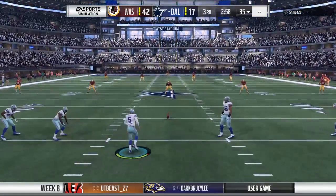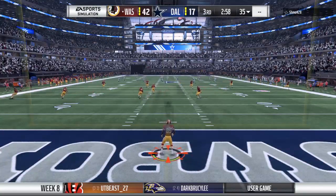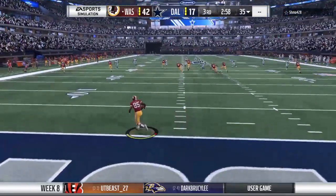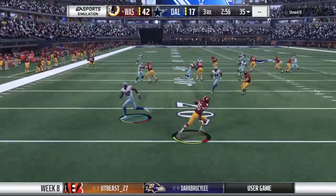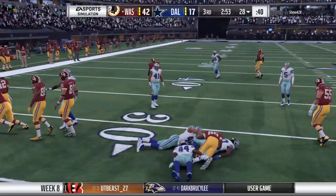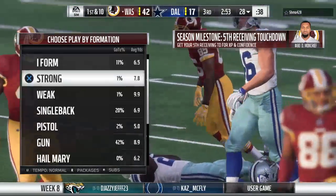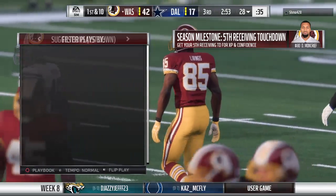Bailey now to kick this one away. That'll be taken in the end zone. And the decision to bring it out, a good one, as he's up a yard or 2 shy of the 30. A look at Washington as they come onto the field.